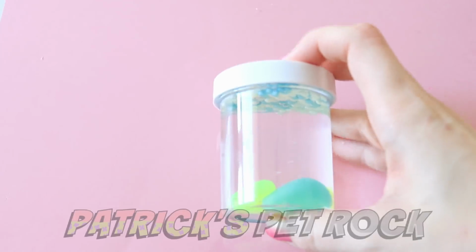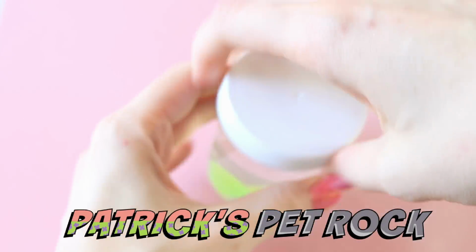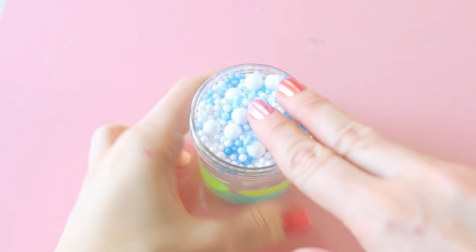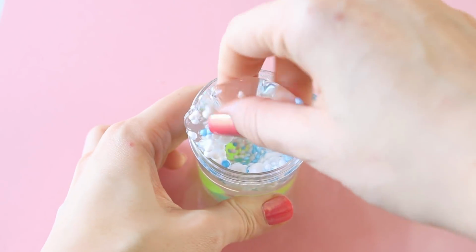And next we have another new one to the shop. Okay, so if you haven't seen the Patrick's Pet Rock video I posted on Instagram, you guys need to go down below and check it out right now, because these actually glow in the dark, and I totally forgot to include it in this video, but oh my goodness, it's the coolest thing ever.